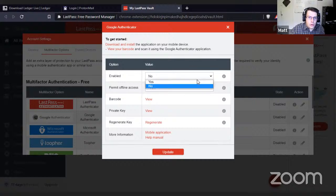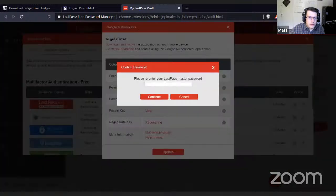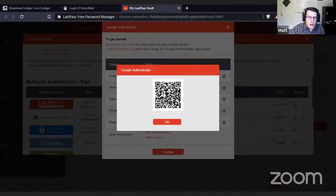So what we're going to do here is we're going to enable it, permit offline access. Yes. And now I've got my barcode. Actually, I need to re-enter my password here. I've got my barcode. So on my phone, I'm going to open up my Google Authenticator, hit the little plus sign for my camera, and then hit scan a barcode, because it gives you two options, scan a barcode or add a key. I'm going to scan a barcode, hold my phone up, boom, it's in there.